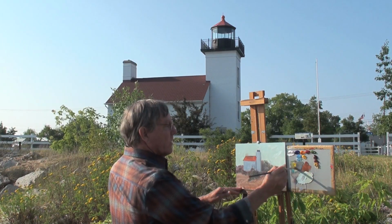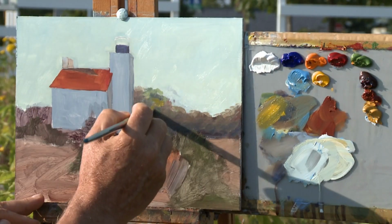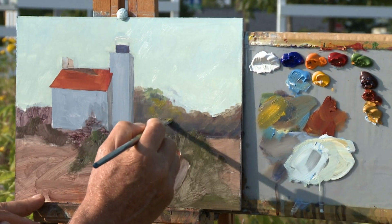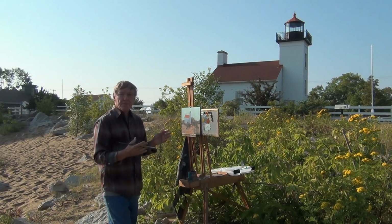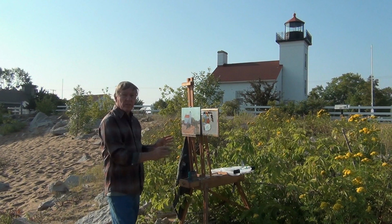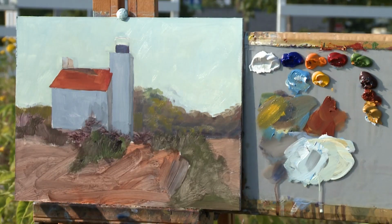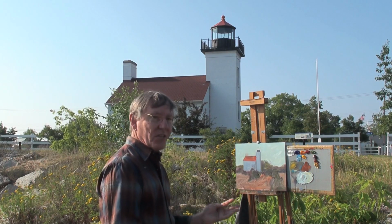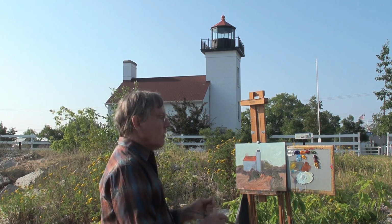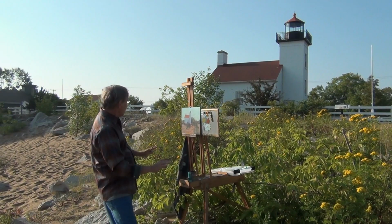That's really one of the tricky parts about art, I think, is knowing what to put in, what to leave out, how to change things. So this is a good point in the painting because I have everything covered with some kind of color or value and shape. I have left nothing untouched. So now it's sort of the second stage of the painting where I can start to refine what I have here.